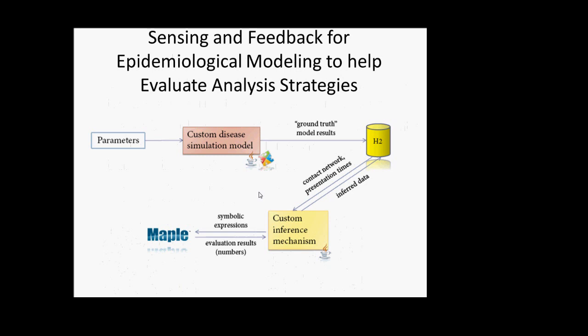So in order to help validate this approach, we made use, again, of that synthetic population approach. We created a custom disease simulation model. It was very, very detailed, and that gave us some simulated epidemiological data, the sort of data that we would plausibly have from, say, a sensor-based study, or from recording manually through contact tracing. And then we took that data and used inferencing on it to try to identify who infected who. We compared that with blinded data from the actual simulation model on really who infected who.